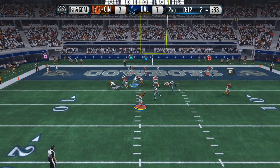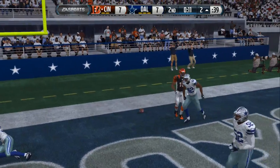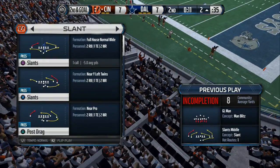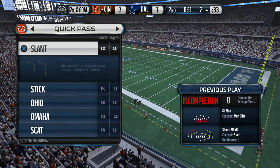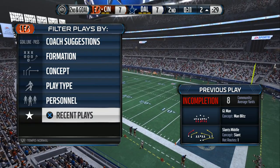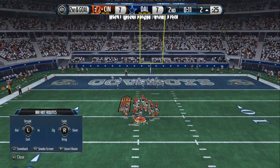Dalton's got it in the gun. My goodness, what a hit. And the ball falls incomplete. That's interesting as you watch the receiver trying to make that catch. He knew the defender was close, so he didn't put all of his heart into it. The defender made a nice hit and knocks the football out to the ground.